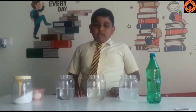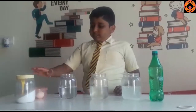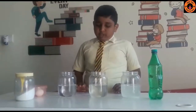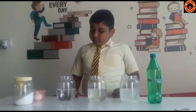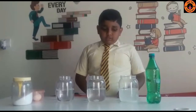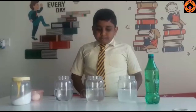Intensity. We require 3 tumblers, water, salt, 3 eggs. Pour the same measurement of water in all the 3 tumblers. The first tumbler is with fresh water. The second tumbler is with salt. The third tumbler is with lots of salt.